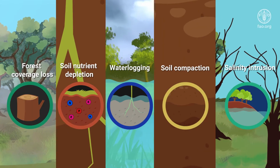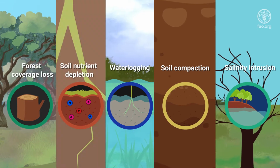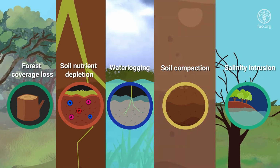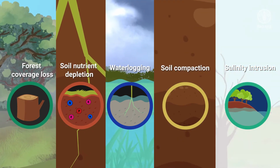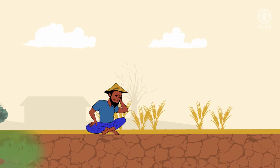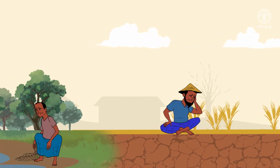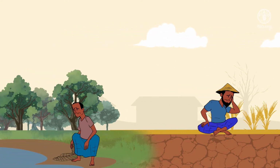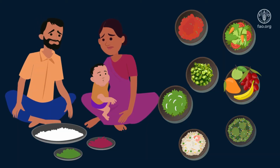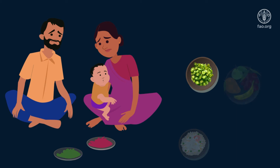Yet, this growth has come at a high cost in terms of forest coverage, soil nutrient depletion, water logging, soil compaction, and salinity intrusion. The impacts of these challenges are significant to farmers who face a lack of livelihood opportunities. Agricultural dependent communities experience lower food security because food prices increase while food varieties decrease.